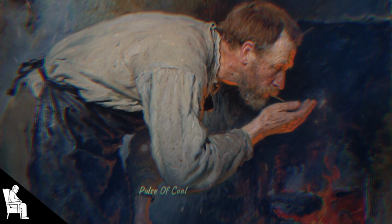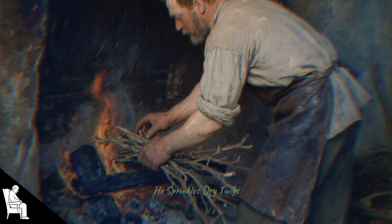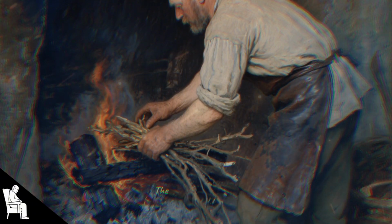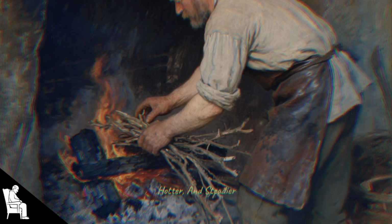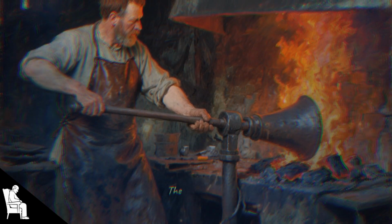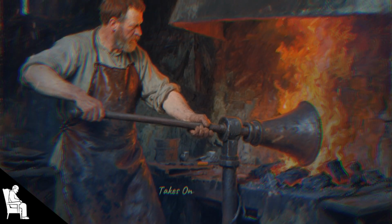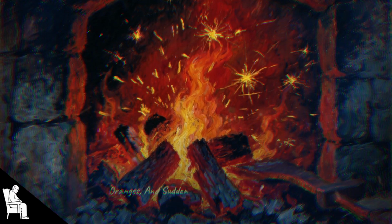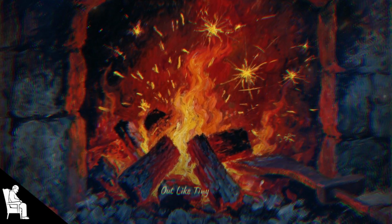The fire begins small, coaxed out of last night's embers. The smith bends low, blowing gently, then stronger, until the faint red pulse of coal becomes brighter. He sprinkles dry twigs, feeds it with chopped wood, then layers in pieces of charcoal until the fire grows deeper, hotter, and steadier. The bellows add air with slow, sighing pushes. With each squeeze, the coals flare up, and the whole forge takes on a new life. Soon the inside of the hearth is no longer dull grey, but a glowing cave of reds, oranges, and sudden bright sparks that leap out like tiny stars.